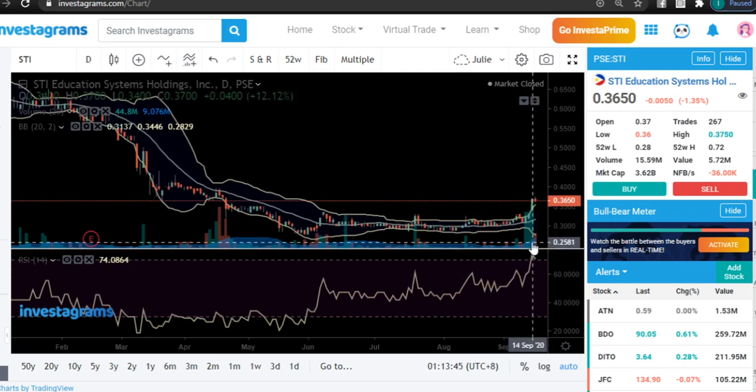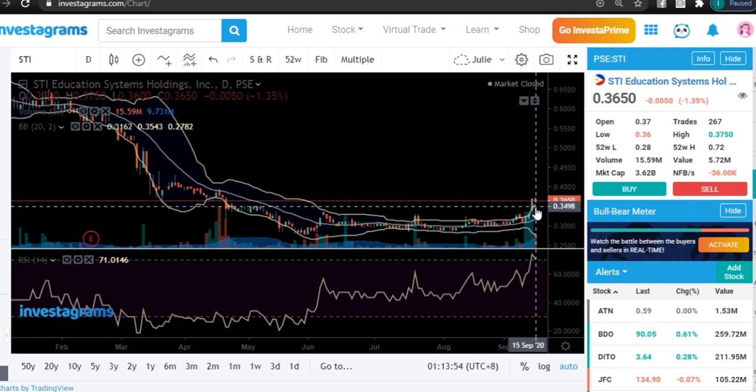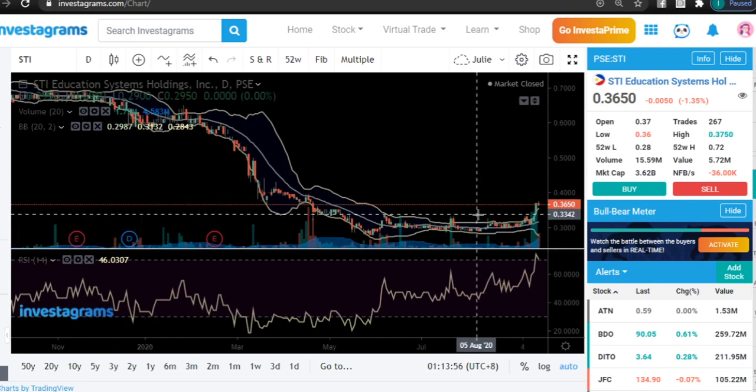Look at the volume, right? So this is the average volume that you have here. I don't know what you call this, like a cloud, but we've exceeded that. Okay, so people are already starting to get in here.